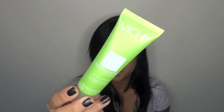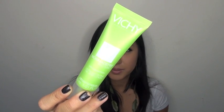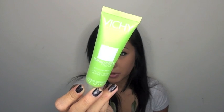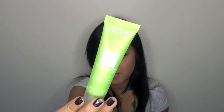This is the Vichy Normaderm Pro Matte Ultra Mattifying Oil-Free Lotion. And I actually found out about this through the Allure Beauty Awards. And though I was hesitant at first, especially because it is a very expensive drugstore moisturizer at $22.50 plus tax, I trusted the Allure editors and I tried it and I love it.